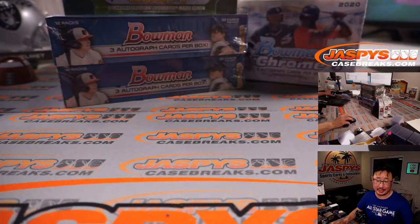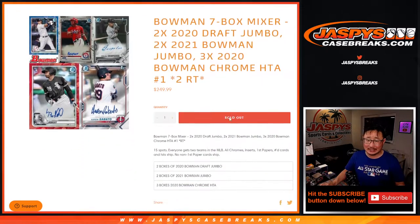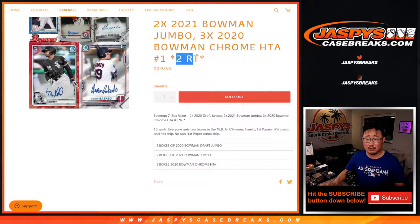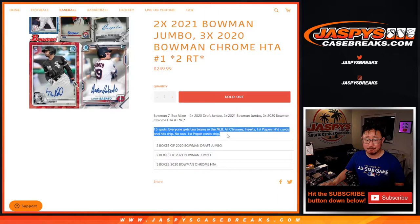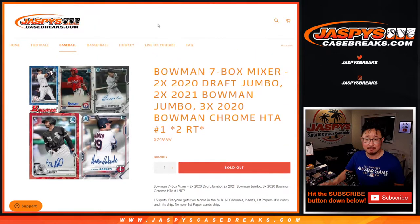Really nice break here, ladies and gentlemen, especially if you enjoy baseball, if you enjoy prospect hunting, this is going to be great. One spot gets you two random teams. And then looks like all chrome inserts, first papers, and numbered cards and hits. Obviously, autographs will ship. No non-first paper cards will ship, just FYI.